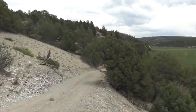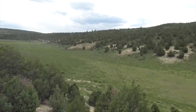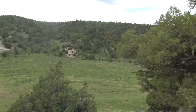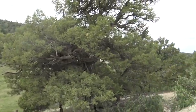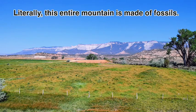Everything you're going to see is fossil country. Everything you see, all the layers have fossils in it. It's not like there's just one little layer. There's 1,000 feet of rock for 100 miles in every direction, full of fossils. Not just a few, lots of fossils.